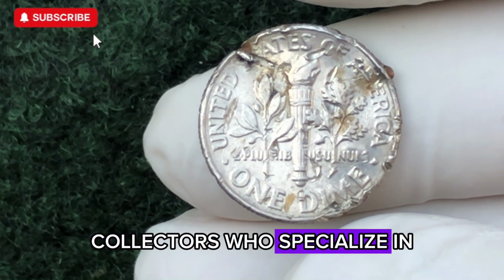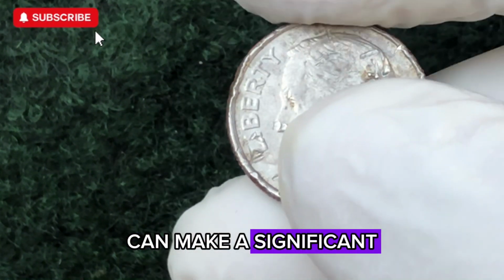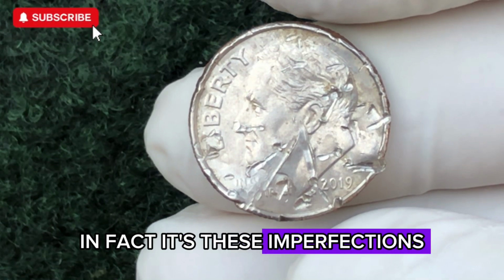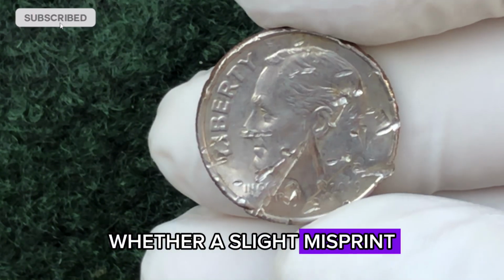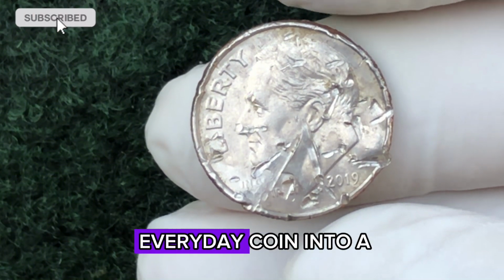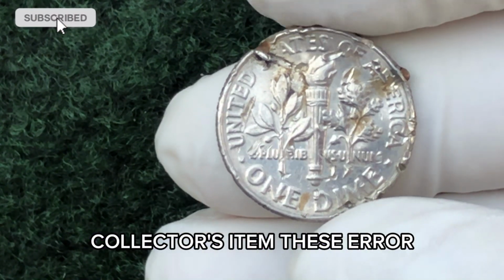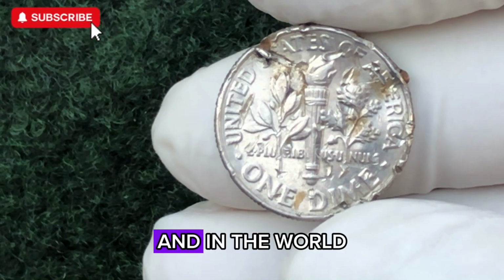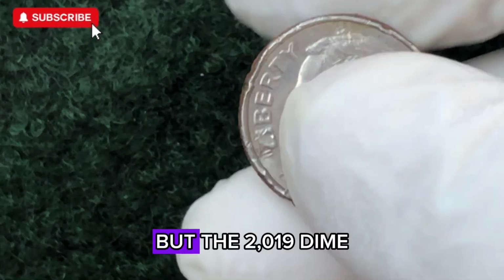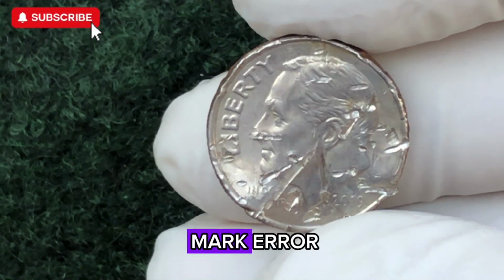Collectors who specialize in error coins know that even the smallest flaw can make a significant difference in a coin's value. In fact, it's these imperfections, whether a slight misprint or a complete misalignment, that can transform an everyday coin into a highly sought-after collector's item. These error coins are rare, and in the world of numismatics, rarity drives value. But the 2019 dime didn't just attract attention because of the mint mark error.